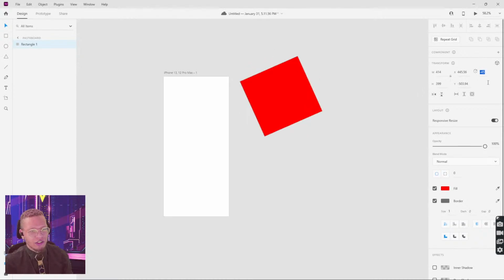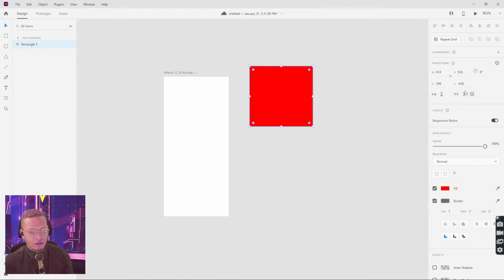We have our rotation. And these we won't necessarily go too into, but this is if we wanted to flip our element or whatever we have selected, whether we want to flip it horizontally or vertically. We also have some other settings we will talk about a little bit later in the week when we have to use them. I don't want to give you guys a full brain dump today. We'll do things slowly, one thing at a time.